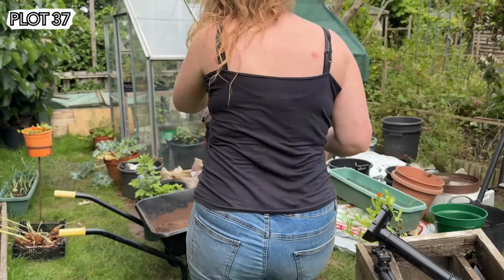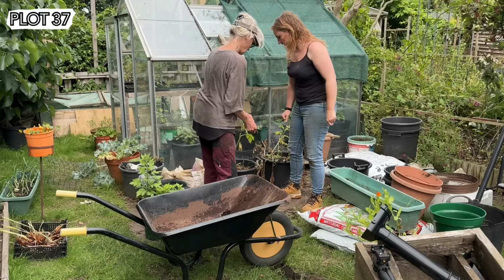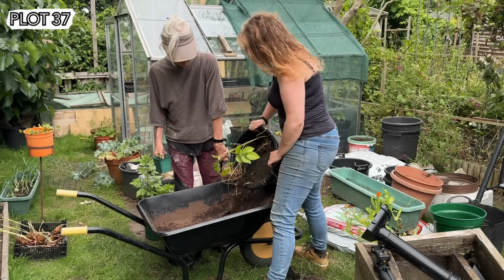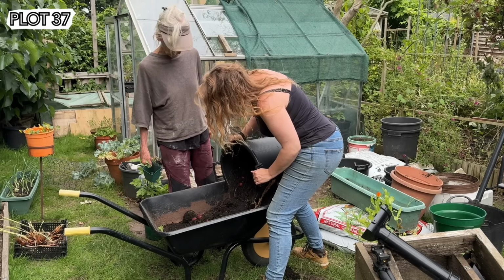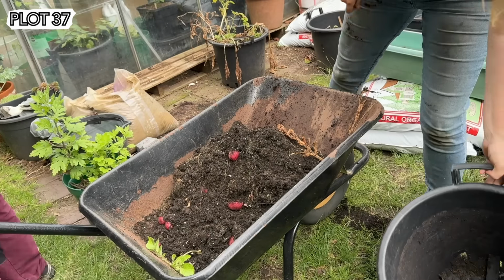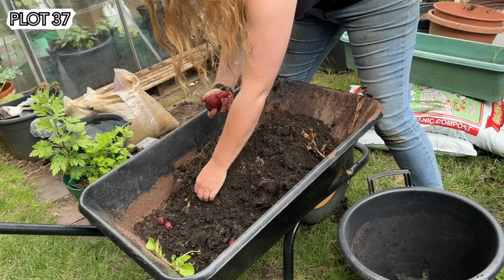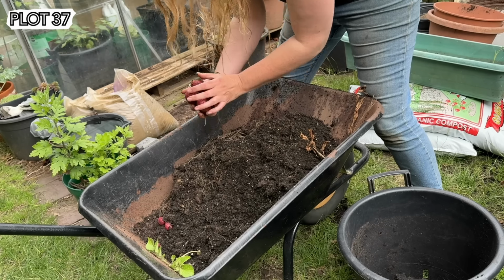Okay, I'm going to tip those in. Yep. One handle each. What are you expecting from this? Not a lot. Not a lot from here either. Ooh. Ooh! A few. More than I was expecting, for putting these in so ridiculously late.